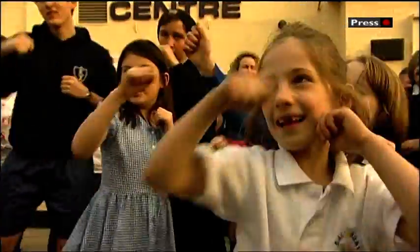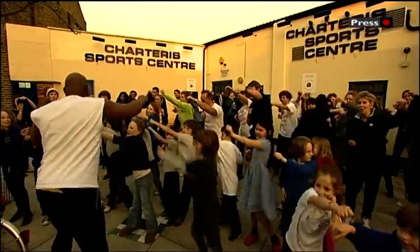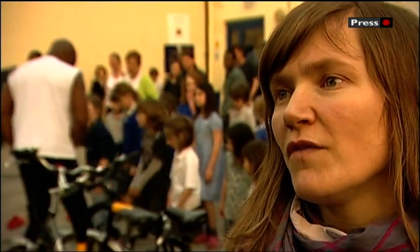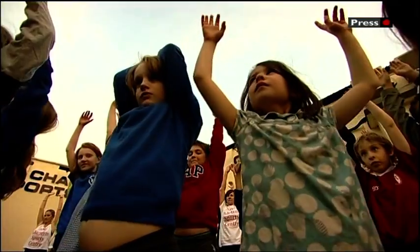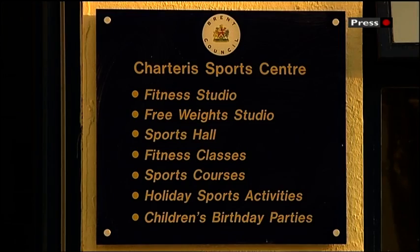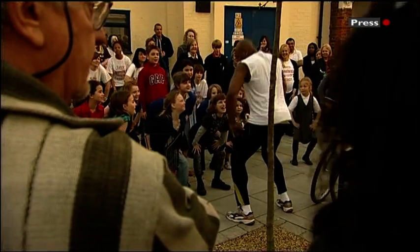Limbering up and prepared to fight to save their sports centre. Brent Council told us we can't film inside, so campaigners have brought their exercise classes out onto the street. It's the heart of our community, so to take it away would be just devastating, really. So when local people heard the council wanted to close the centre to save money, they offered to run it themselves. The authority told them it would look at their proposals, but also said it would be stripping the centre of sports equipment. Not quite what campaigners had been expecting.